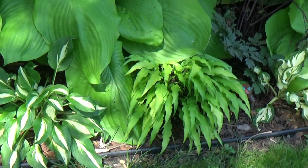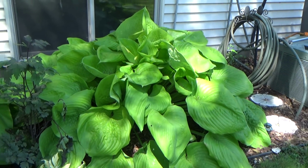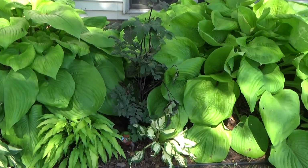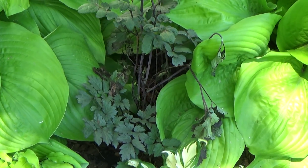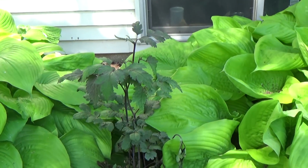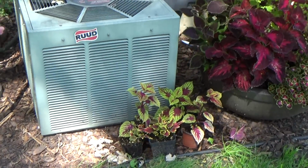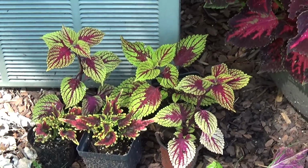Might have to move some of these hostas because Summon Substance is a thug. But I love it. Oh, look at that. It is about probably 7 feet in diameter all around. My black snakeroot is looking really tough. Again, we've had a lot of rain. I don't know if that's getting rotten from that, or maybe it's just getting crowded out by the Summon Substance. I'm going to have to figure out where I want to move it because most of my areas are boggy. And I've tried it in boggy and it does rot out. I have to figure out where I want to plant those. Those are all ones that I had rooted. They're looking really good.